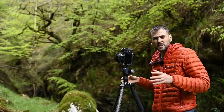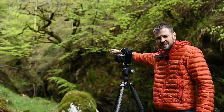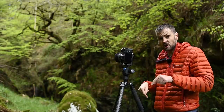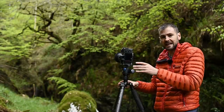So I've come 30 or 40 metres further downstream from the waterfalls that I shot earlier. You might be able to make them out right in the distance just behind me. And I've come to an exact spot that I shot a week ago when I was last here. And I've set my tripod nice and high with my camera in portrait orientation here.